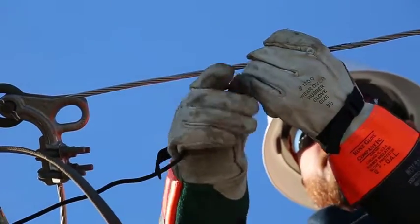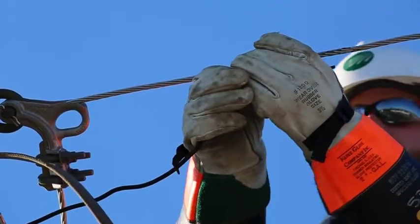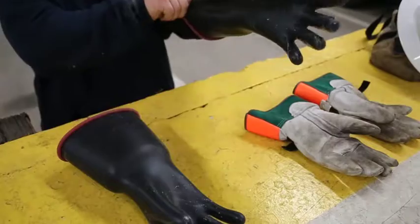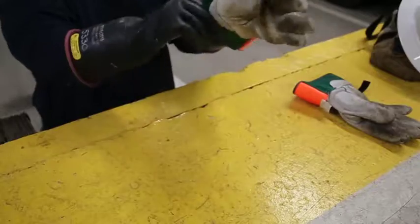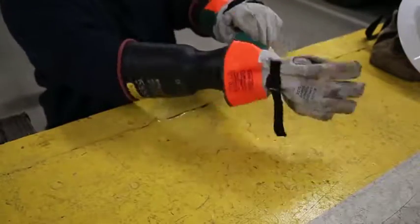Line workers are required to wear insulated rubber gloves when working on any type of electrical line. Protective gloves are usually made of leather and are worn over the insulated gloves to protect the rubber from punctures and cuts.